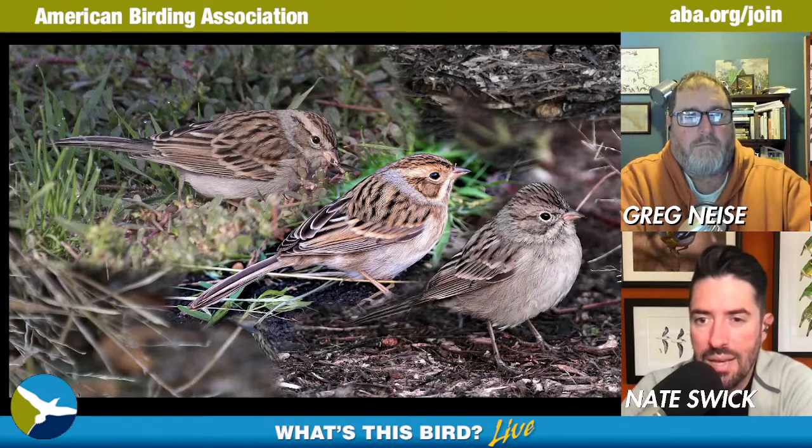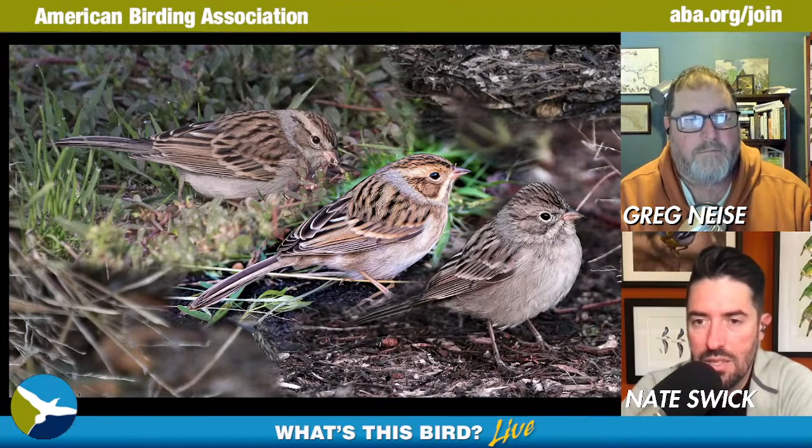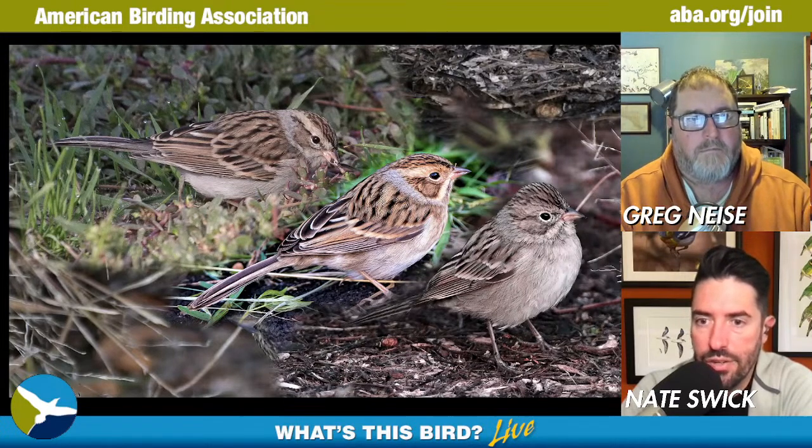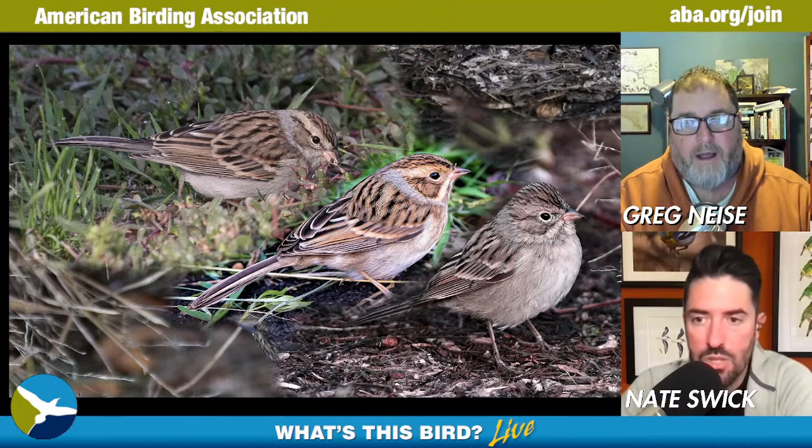Sometimes chipping sparrow can be very buffy as well, but usually they tend to be much grayer. And so clay-colored sparrow, when you're looking through a flock of chipping sparrows, is going to look much brighter than the birds that it's surrounded itself with.